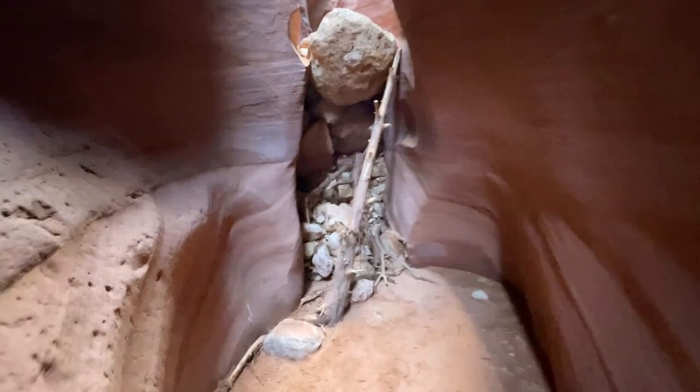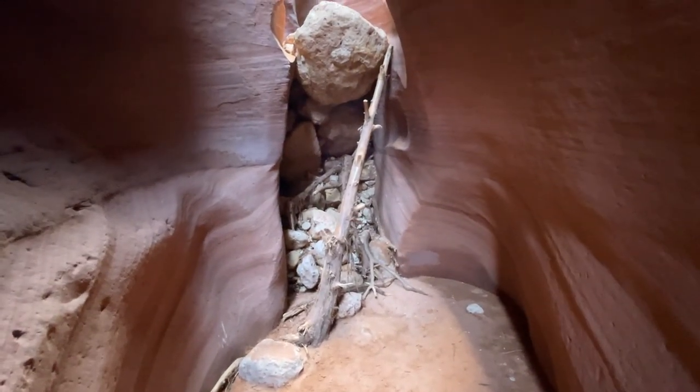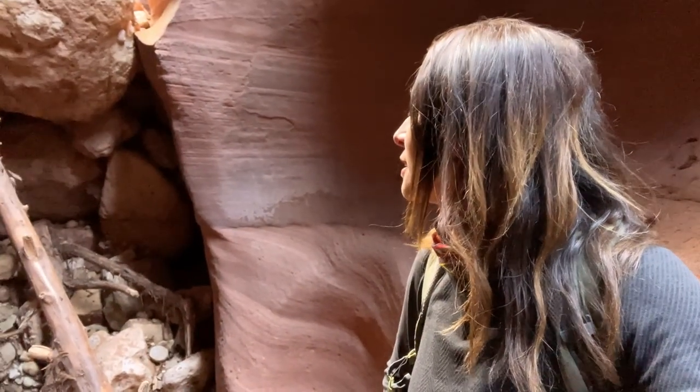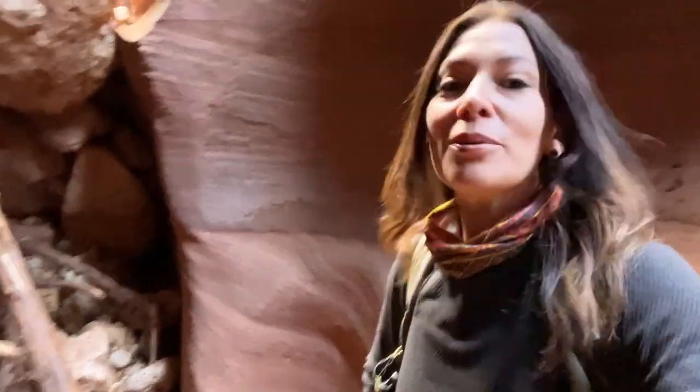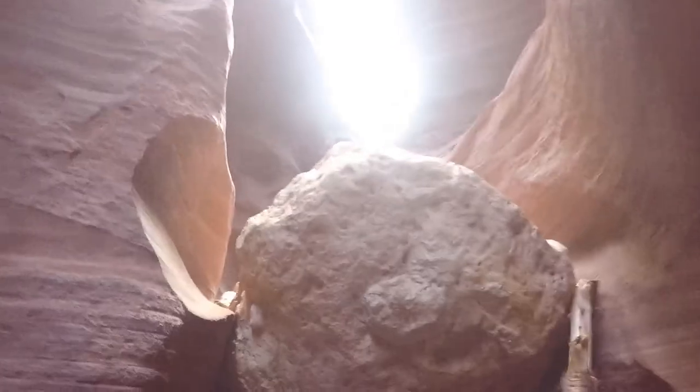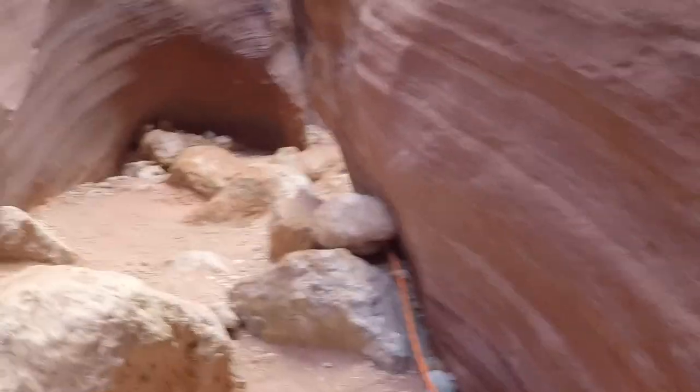and the deep drop in the first slot canyon. I'm going to try to see if I can make it. If not, I probably will have to go around. So let's see how that works. Okay, I made it.